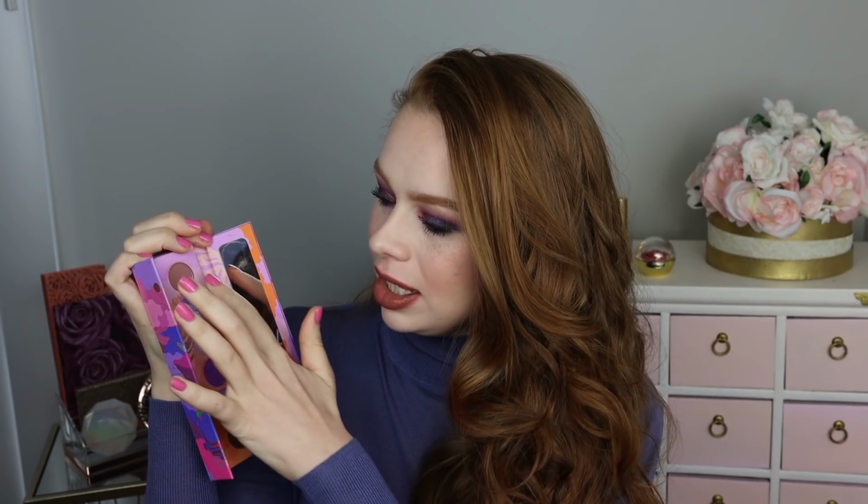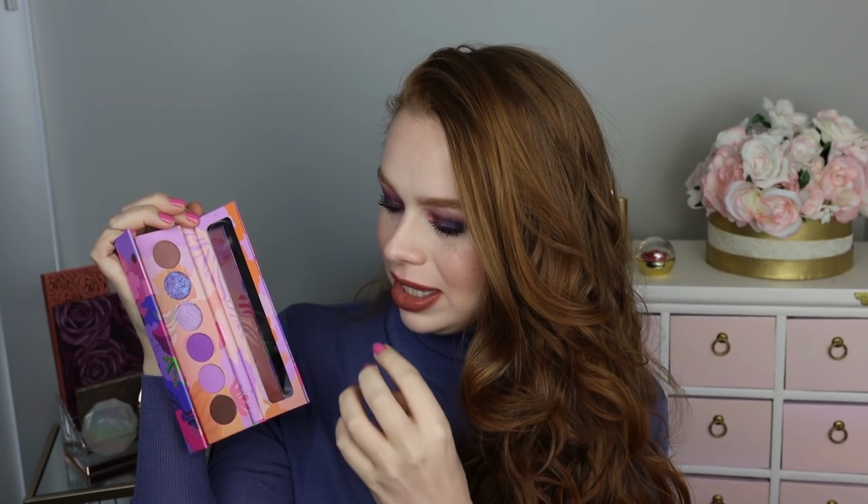I love that there's a lighter and a deeper brown and then a lighter and a deeper purple. I mean, that one's not super, super deep, but I feel like there is a good variety between this whole palette. It has become one of my favorite purple palettes.